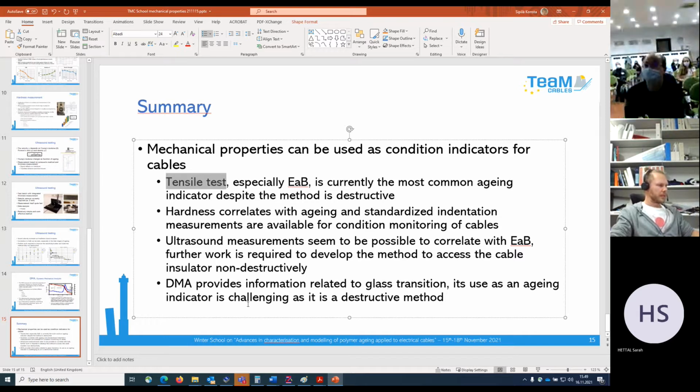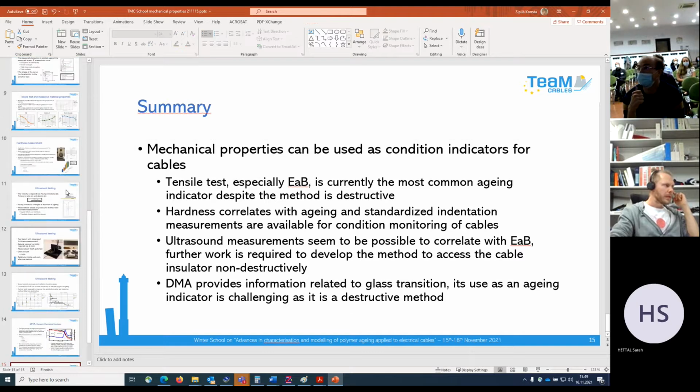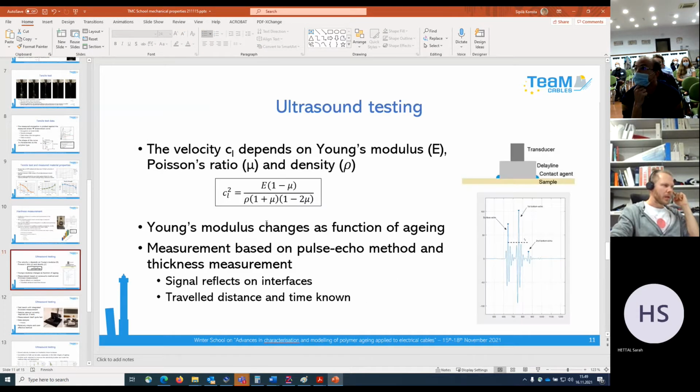I have a question concerning the ultrasound measurement. Do you have some recommendation concerning the thickness of the sample? A minimum or maximal value that you recommend to use for the technique? In this Team Cables project, we tried to measure with the 0.5 millimeter tapes, but that was too thin. So 1 millimeter is currently the thickness that we've been performing the measurements.